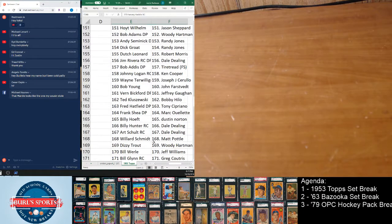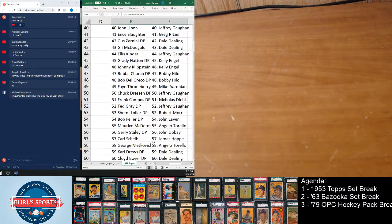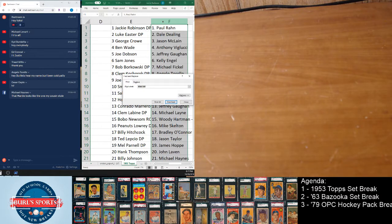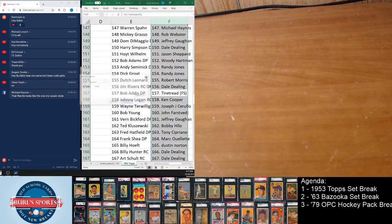And here, I know we got our free spot contestant watching here, so we'll see what you hit, man. All right, looks like you got the Bob Addis, 157. Not the best card to hit in the break for sure, but hope you had fun with it. And that'll do it for the '53 Topps break.